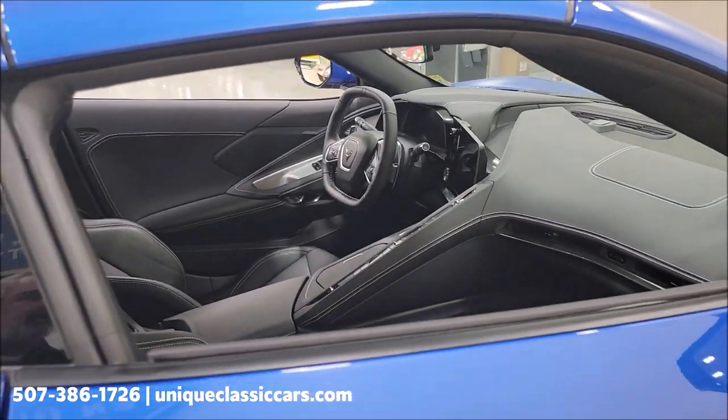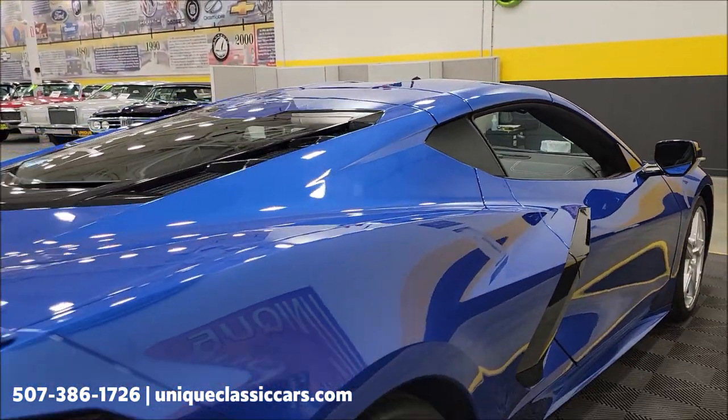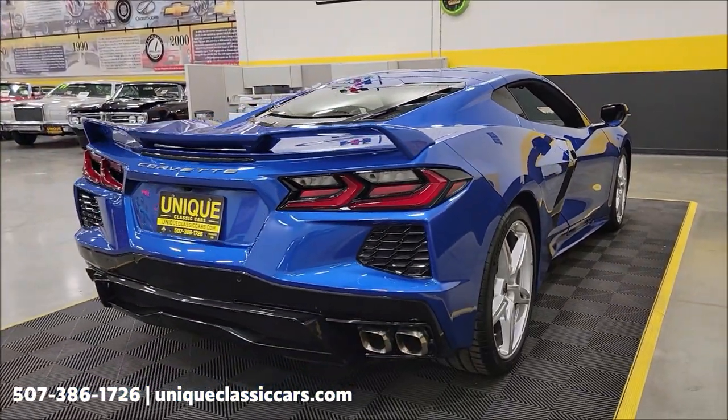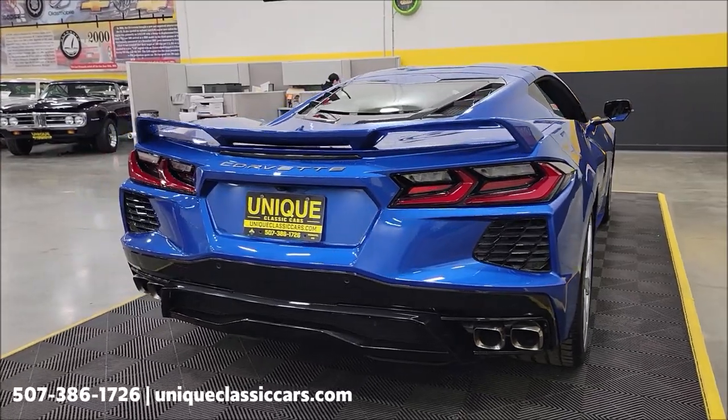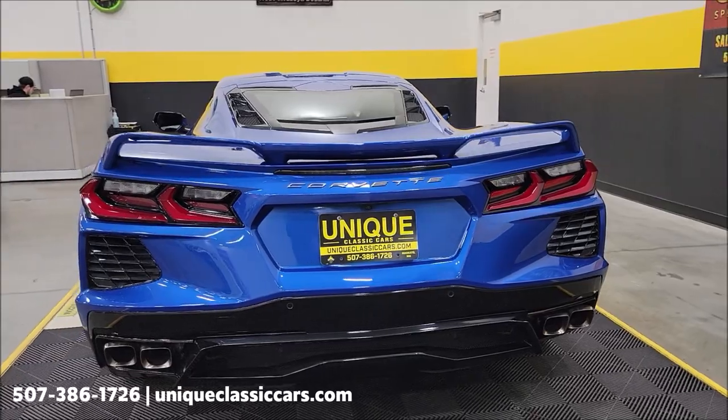Jet black leather interior. All the amenities you're going to get standard on the 2020 Corvettes. And remember, we do consider trades. Financing is available. Of course, we can assist with transportation, and this vehicle may be eligible for an extended service contract. Consult with your sales associate when you call in or email.